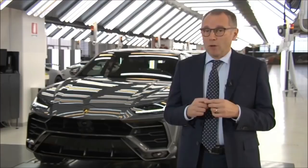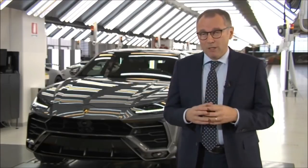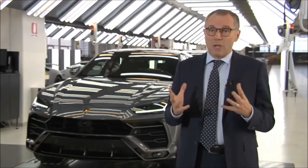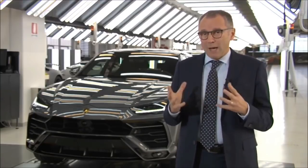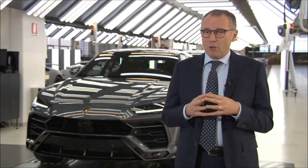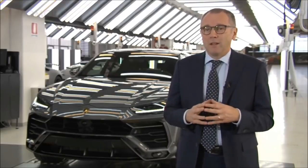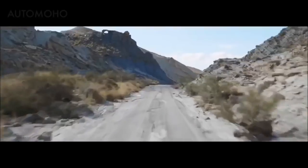Urus means for Lamborghini a lot of things. First of all, it's a point of no return in terms of growth, in terms of dimension, in terms of presence of our brand in the sector of the automotive industry. So it's a great challenge, great investments, a lot of people coming in, new markets, doubling the size of the volume in the next 2 years. So it's an incredible experience that we live with incredible enthusiasm. All the women and men here at Lamborghini understand that, and we are already projected into the future.